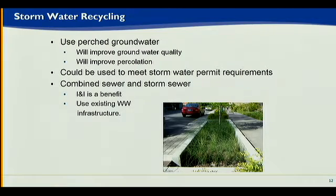So in doing that, it's very difficult to meet the stormwater requirements. So we're working with developers now to find ways to capture that stormwater during the peak flows, and then after the peak flows, treat that through the wastewater plant as well as the recycled water plant to be able to generate more recycled water. So that's something that we'll be looking at over the next year or so.